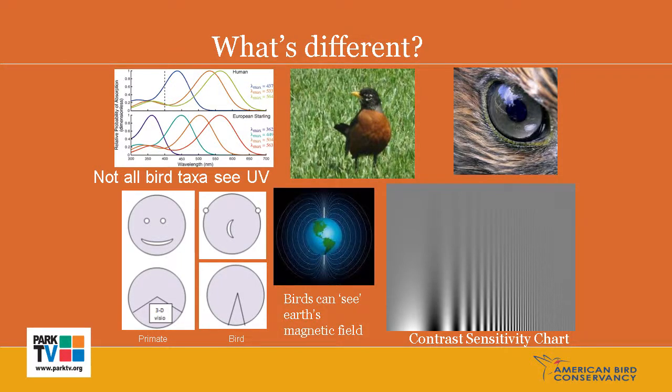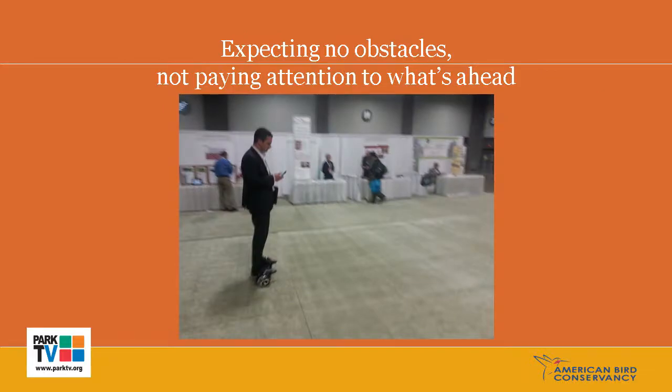Birds aren't going to see it as something to avoid either. So that's sort of the bad news about vision, but it's interesting. My model of a bird in flight right now is a kid texting on a skateboard. I've actually seen this three times, but this is the closest I've ever gotten to getting a photograph of it. Your attention is not necessarily where you're going.